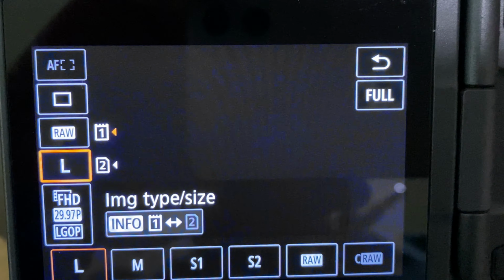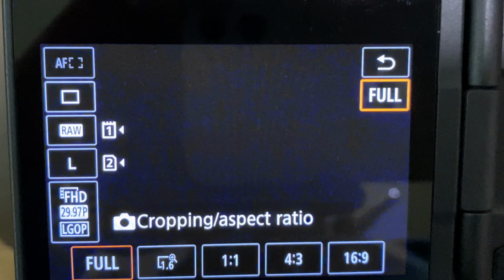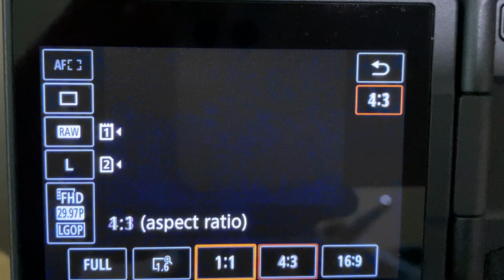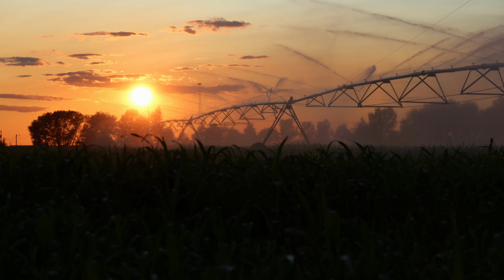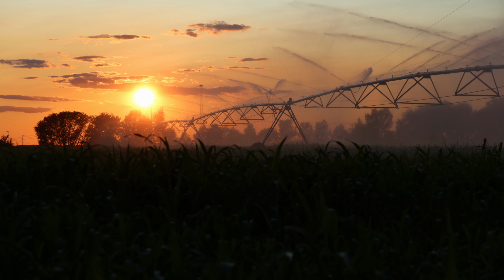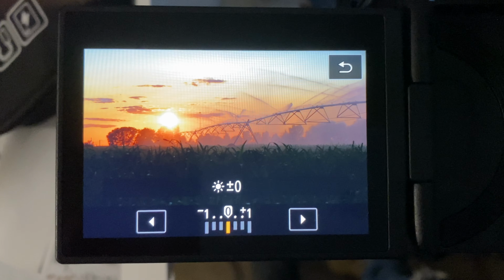In fact, the only control that I could find was the ability to change the focus point, but not the focus mode, only the focus point. Also the ability to change the cropping or aspect ratio, and to select what type of JPEG, like large, medium, etc. I bring all this up to clarify that this is not an assessment of the way the camera makes JPEGs, because I love the JPEGs from the R5 Mark II.